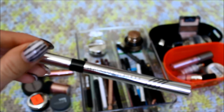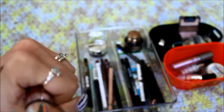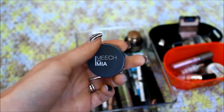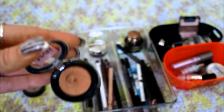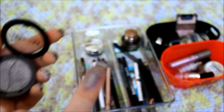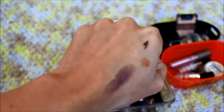I of course have the Physicians Formula Eye Booster, my ColourPop Supernova shadow in UFO. It's like a coppery liquid shadow with a pink shift to it. Really beautiful. I haven't played with this on my eyes for a really long time. I have my MAC pigment in tan, a Meech and Mia pigment in white, although this looks gold on the eyes, I've noticed. This is the NYX Prismatic shadow in Bedroom Eyes. It's just like a coppery bronzy type of neutral shade. And then the Sephora Collection single shadow in the shade Pop Idol. This is really beautiful. It's like a bluey purple kind of duochrome shade. I really need to play with this more.